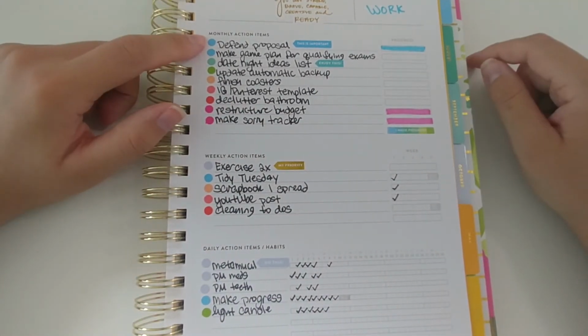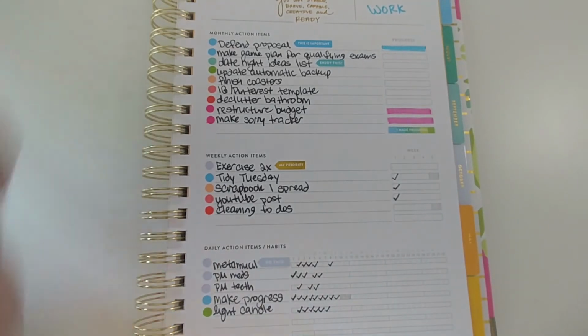So again, I'm going to start with my work category. And the first monthly action item I had was to defend my proposal. And I did that. I successfully defended and passed yesterday, which is a huge accomplishment. I'm so happy. So that is already checked off.